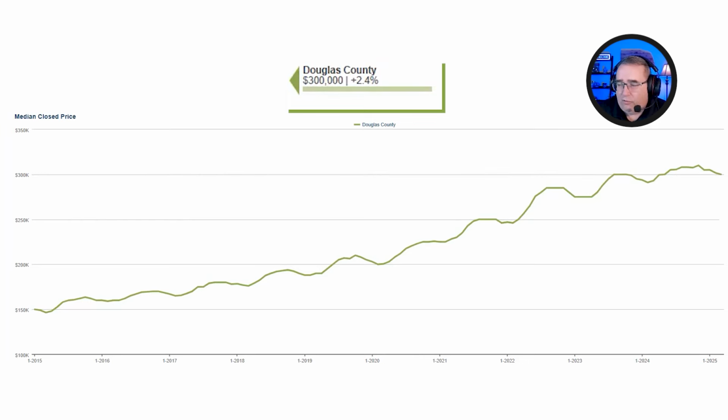So each data point represents 6 months of activity. If we look at this graph, in March of 2015, the median closed sales price was $146,450. 10 years later, in March of 2025, the median closed sales price in Douglas County was $300,000. That represents a 105% increase in 10 years.